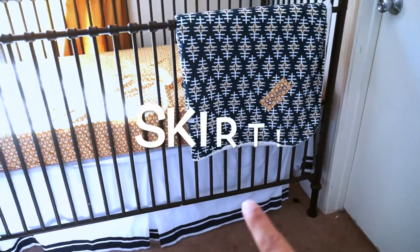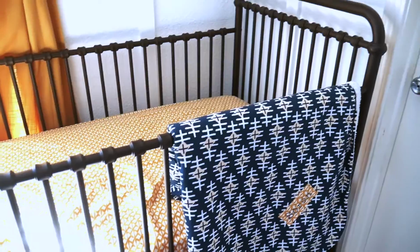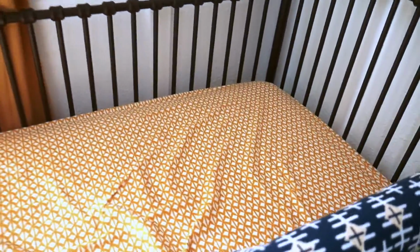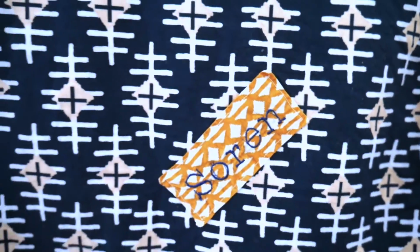The crib sheet is from Pottery Barn Kids, but the rest of the bedding is actually from our own family Etsy business, Jonah and Jane, and I just searched and searched for the perfect fabric, and so I'm pretty obsessed with this. And then I made him this sweet blanket with his name embroidered on it. And so here's a better look at the crib.